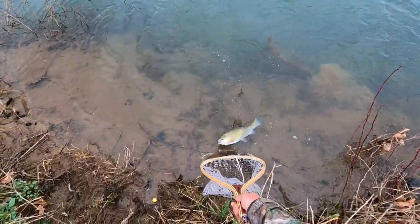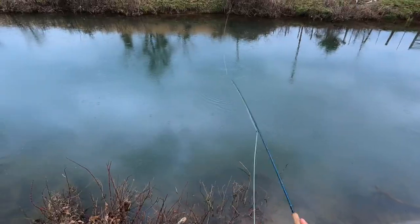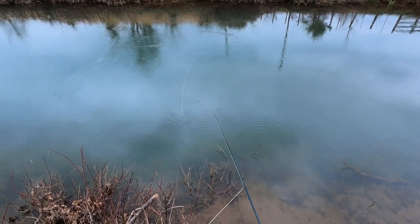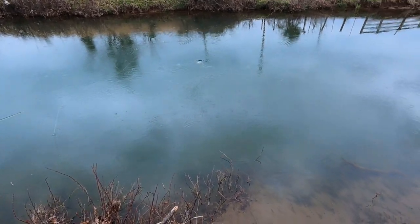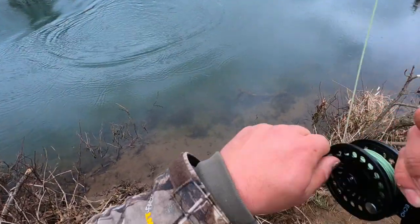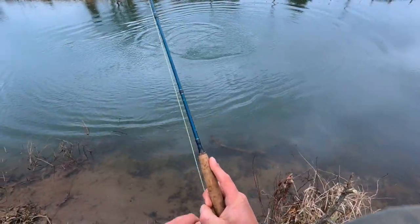All right guys, number 26, I'm on a white woolly bugger. There's a crap ton right there I just got. There's a pile right there. Oh man! That fish, since it hit the water, he came up like he's gonna smoke it. There he is. Yeah, this one came up like he's gonna hit it. Yeah, my egg fly.